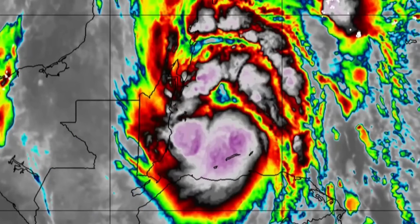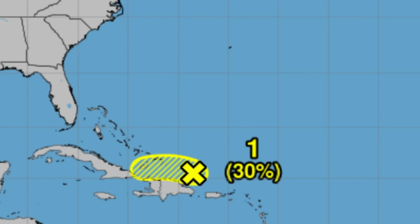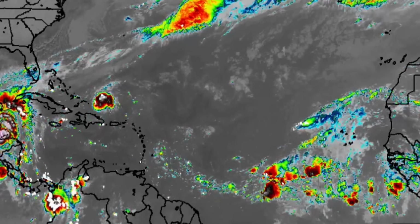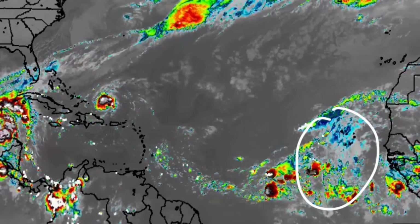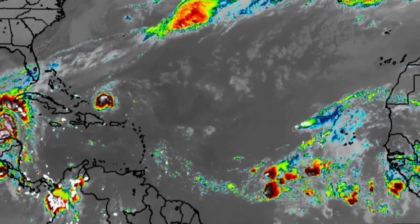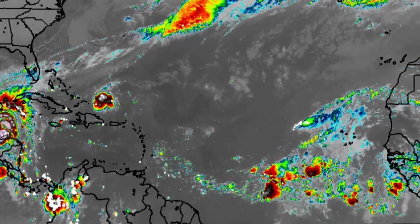And then again, we've got 94L with that 30% formation chance. So I'll definitely be keeping my eyes on the system for any development over the coming few days. But aside from that, nothing else is out there to watch right now. There is a new tropical wave off of the African coast, but that is not marked for any development over the course of the next couple of days. So Nadine is really the talk of the town for right now.